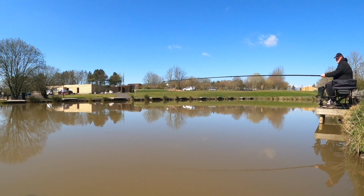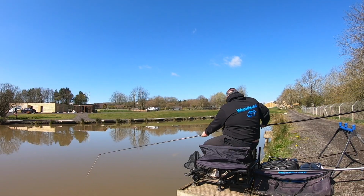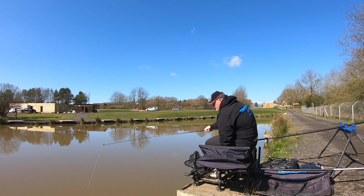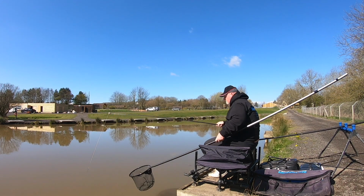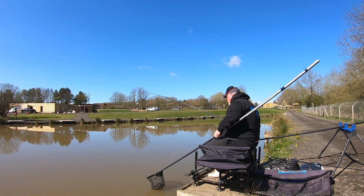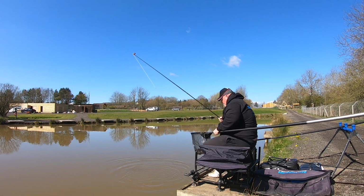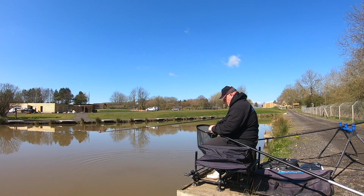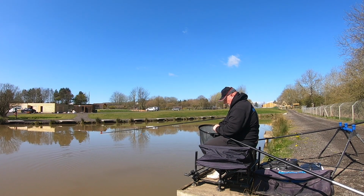There we go, first drop in, and we've hooked a fish. Lovely little fast dink, no liners whatsoever. We've got our first fish. Perfect start really, couldn't have been any better. Nice little stocky, probably about 10 ounces. Oh, that fish is freezing cold, hooked perfectly in the top lip.